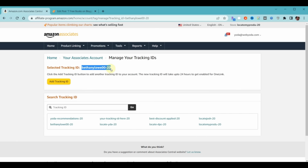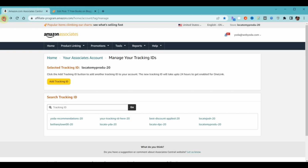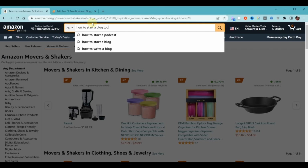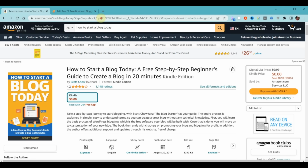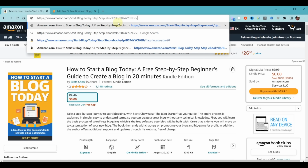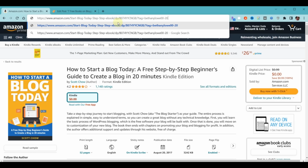So now that I have her tracking tag, I'm going to search for how to start a blog today. So let's go back and I'm going to choose get product links, how to start a blog today. And there's the product she wants to promote. We'll choose that. Now when you look at the URL, all of them will have some little code in here that starts with a B. And what I do is I go to the end of that and I delete everything to the right, and then you put question mark, tag equals, and you paste in your tag. That's the syntax or the correct method for telling the browser that you get credit for this link.